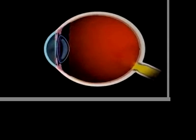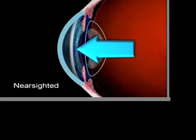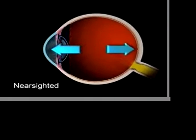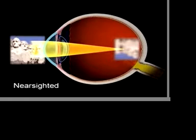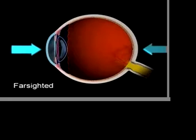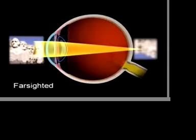Clear vision occurs when light rays pass through the cornea, pupil, and lens to focus clearly on the retina. With refractive errors such as nearsightedness, farsightedness, and astigmatism, the image on the retina is blurred. Nearsightedness, or myopia, occurs when the cornea is too curved or the eye is too long. This causes light to focus in front of the retina, resulting in blurry distance vision. Farsightedness, or hyperopia, occurs when the cornea of the eye is too short. This causes light to focus behind the retina. The result is blurry close vision, more at near than distance.